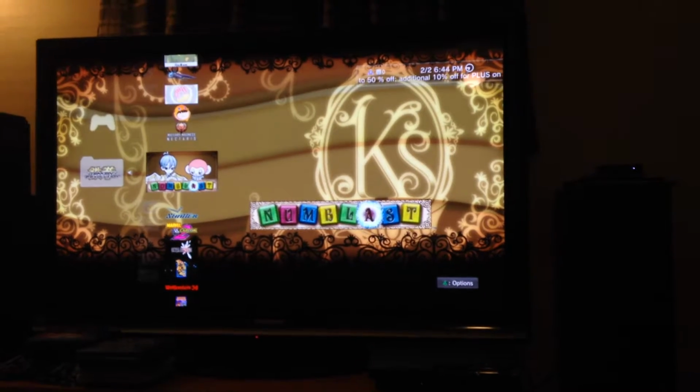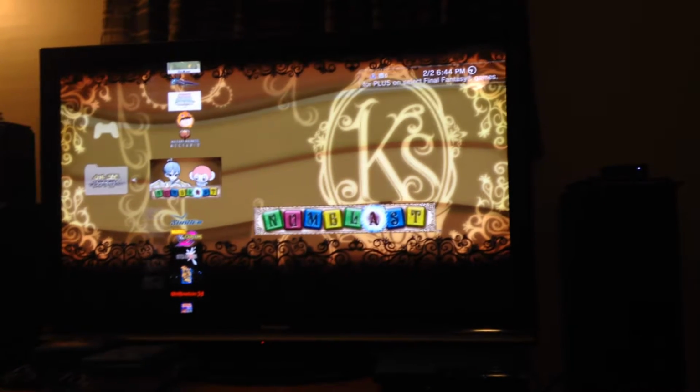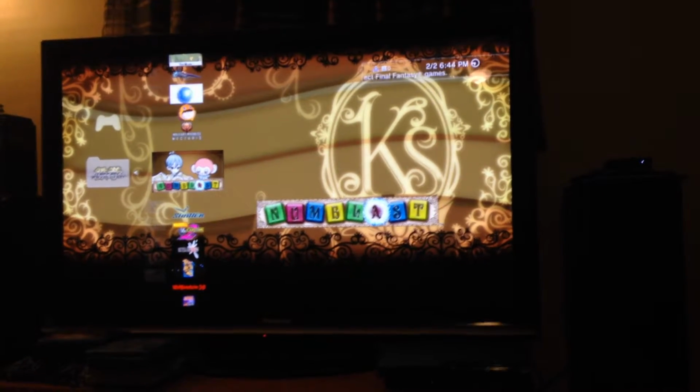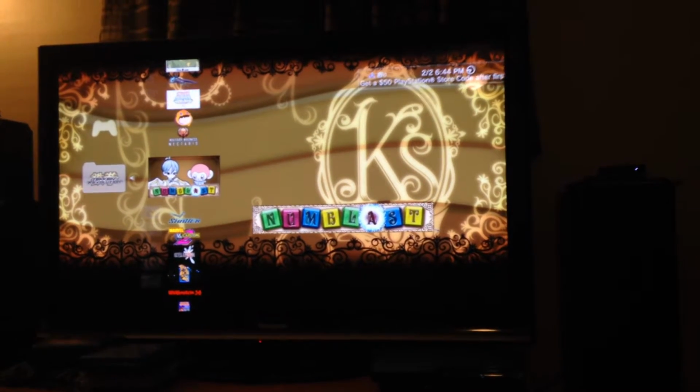We have Numblast, which is a puzzle game that is kind of like a dice manipulation game where you have to swap the tiles on the game board in order to get matches to get them to disappear.